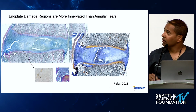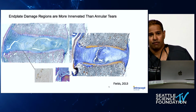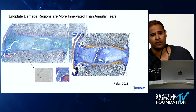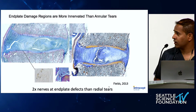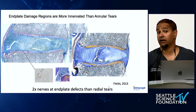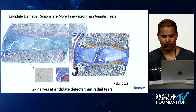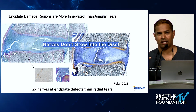identify. What we've historically thought is that with a disc problem, nerves grow into the disc. That is literally what I was taught in 2011-12, that the disc has an issue, nerves grow into it, and that's why we have pain long term. That is actually not the case. Dr. Fields in 2013, soon after I was taught that, identified that it's really the end plate where we see the greatest growth in neoinnervation, 2 times more nerves at the end plate rather than at the radial tears of the annulus. So the idea that nerves grow into the disc is really not quite right.